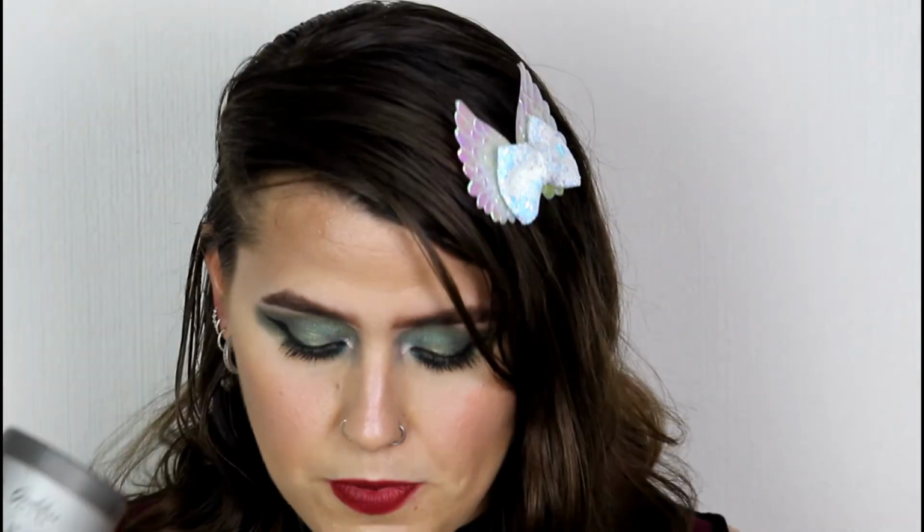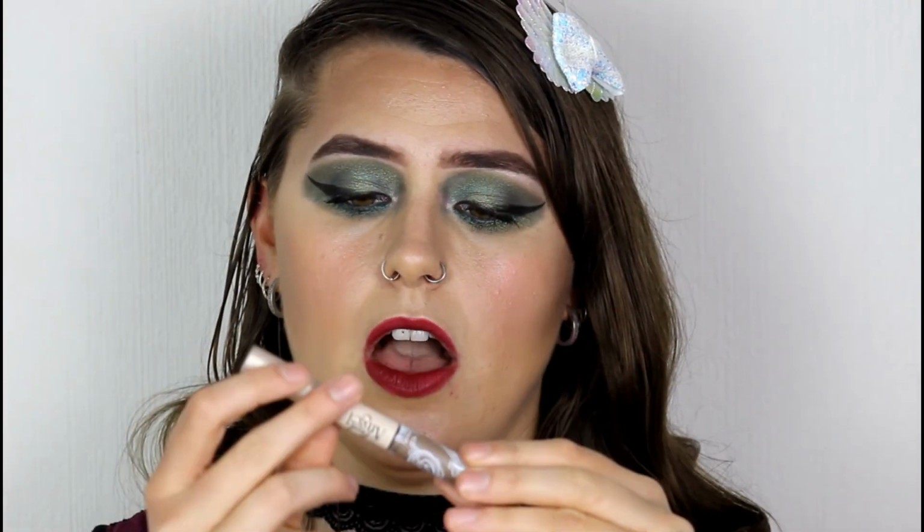But yeah, I think next time I'll have to use it with a lighter hand and not use any cream products underneath. I'll just have to use it on its own. Yeah, I really like it. I love the packaging as well. Packaging super cute. Two more to go. So we have the brow gel and the highlighter.